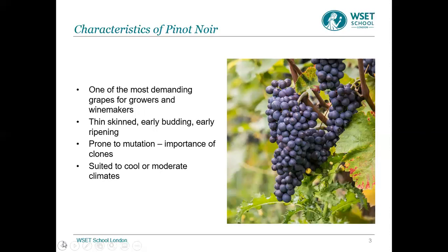Now, one of the downsides to this tricky, demanding grape variety is that it can be more expensive. So with Pinot Noir, we associate it with high quality, we associate it with complexity. However, that is literally the price we have to pay. I think it's okay. Pinot Noir every now and again, a bit of a treat.